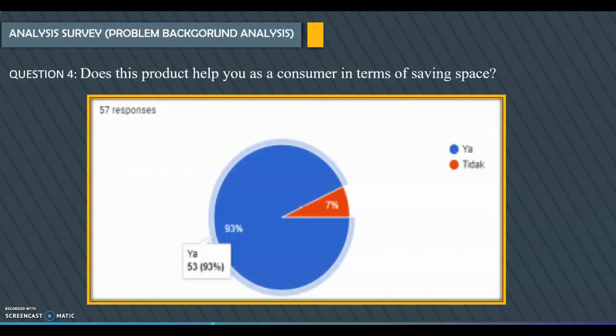Okay, for question 4, does this product help you as a consumer in terms of saving space? The last question is about whether this product helps save space. Based on the data obtained, 93% of 57 respondents think that this tool can save space. This is because this tool is able to push or place the motorcycle in a small space or in a corner. Lastly, it is also because this tool is able to move easily and does not require a lot of energy to move.